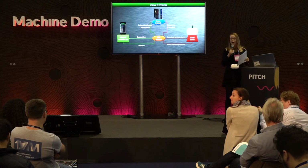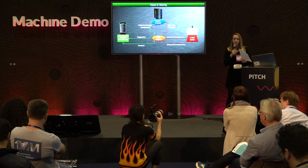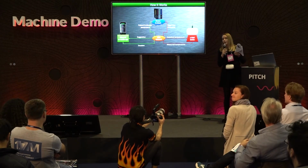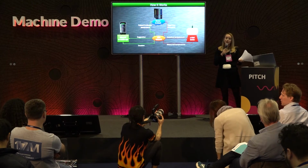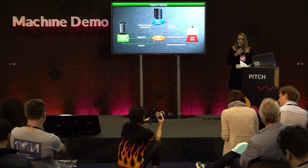The server, how it works, actually. The server sends the suggested treatment, or in this case, the suggested temperature, to the device, which was communicated by the client device, which was originally the smartphone.